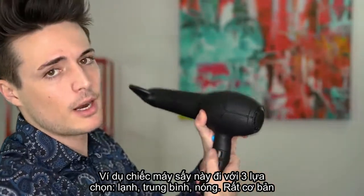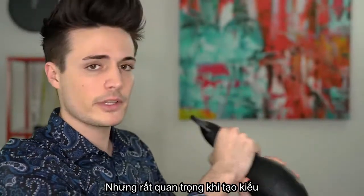It's cold, medium, hot, pretty basic. But those things are actually really important when styling your hair.